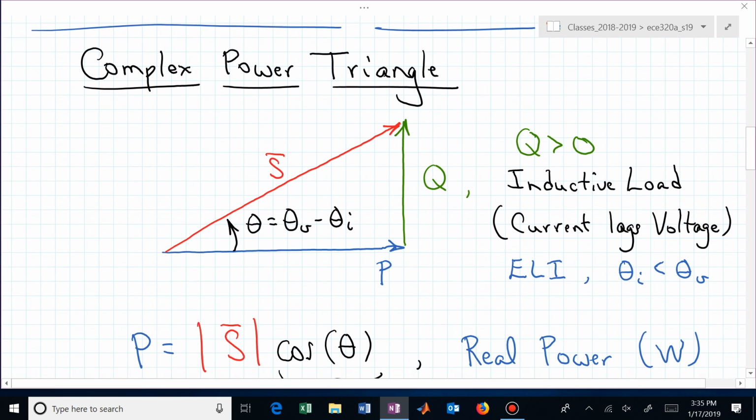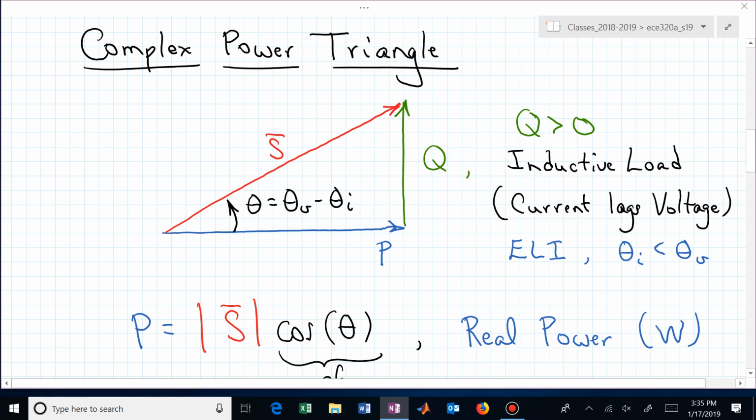I did this beforehand so that I could make it pretty. The complex power triangle. P is the real power, that's horizontal. Q, what does Q correspond to? Reactive, but what does that mean?